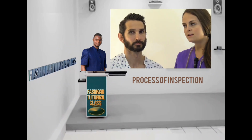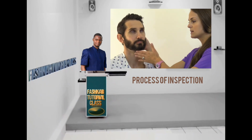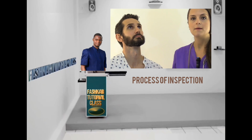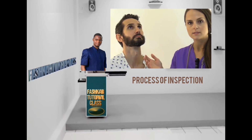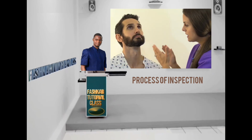Now moving on to the neck. So what we're going to do is we're going to inspect the neck first. So you're going to have the patient extend the neck up a little bit, and you're looking at that trachea. Is it midline? Look for any lesions and look for any lumps, like what you might see in thyroid problems like a goiter. And we don't see any of that.